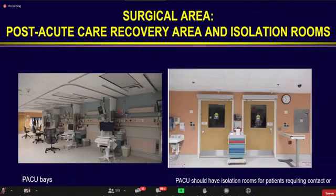Again, we come out of the operating room, we go into our post-acute recovery room, and you can see here, these are the bays the patients would be in with the medical devices such as EKG machines. But we also have isolation rooms in our PACU for patients requiring contact, droplet, or airborne isolation, such as COVID or tuberculosis. So even in our recovery rooms, we need to have special isolation rooms.